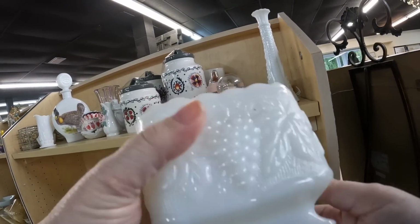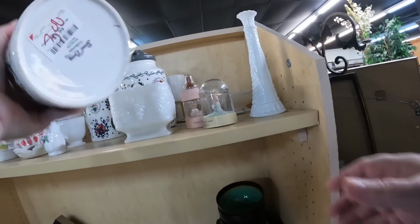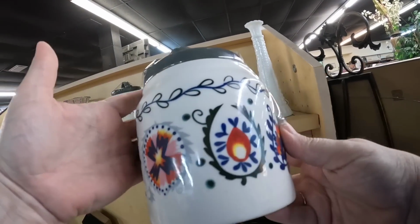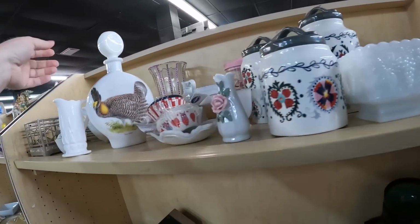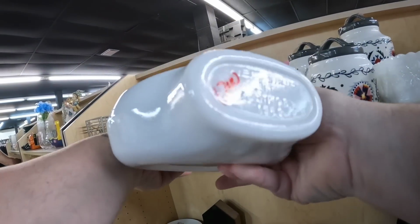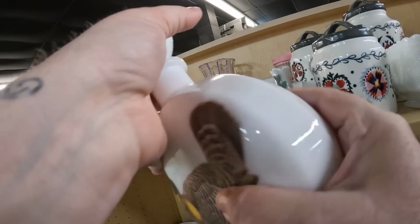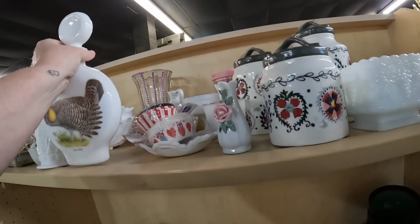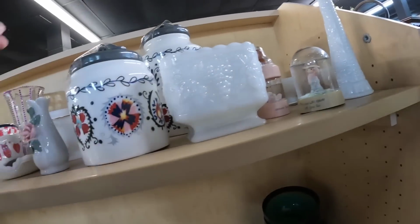This one is a milk glass, but it's almost opaque. I really like that one. They had it at 15 though, which is a little higher than I wanted to pay. Even with the half off, that's a little more than I want to pay. Prairie chicken, $12. This one I think is probably worth about $20, $25. So to me, not worth paying $6, especially being quite big and glass and hard to ship.